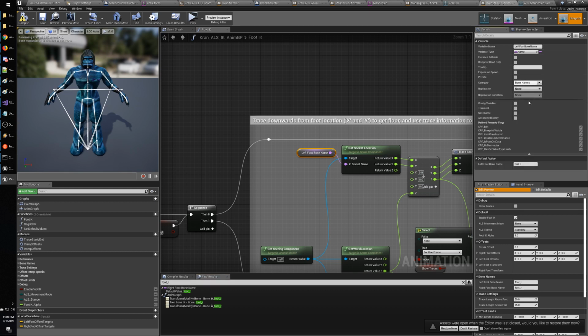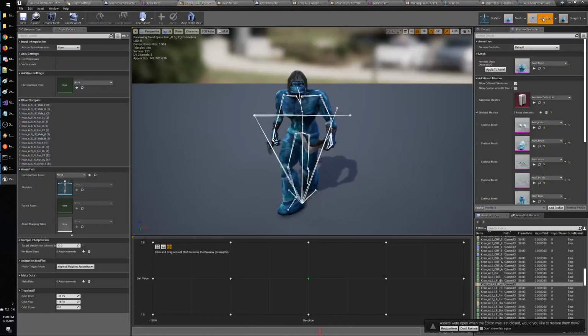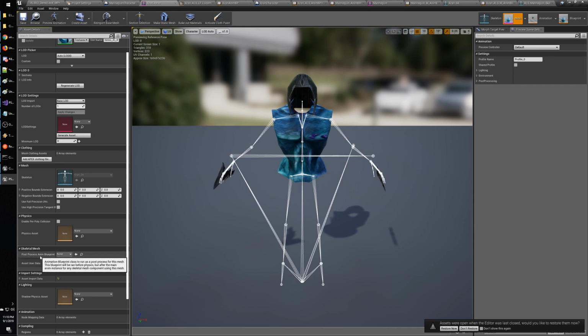As long as I have this, there it is, default value. So as long as I have this value, is it in the blueprint? It's in the blueprint. It's on the animation blueprint. Wow. So as long as, okay, I have to do this. In my mesh, I need the skeletal mesh post-processing animation blueprint.